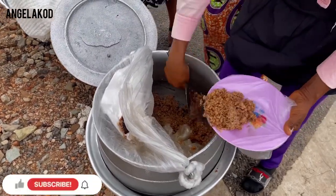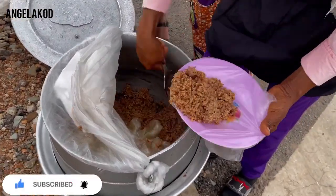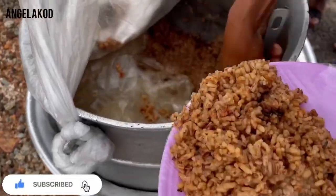Today we are in Kumasi. Come with me and let's see what we can eat on the streets of Kumasi.